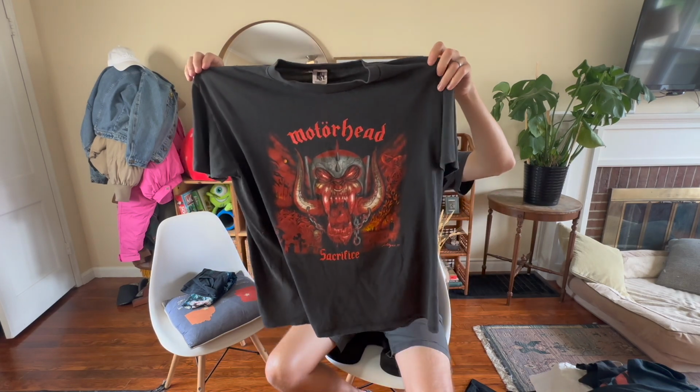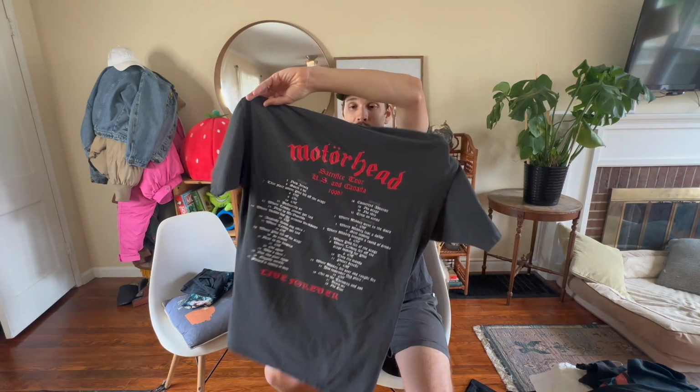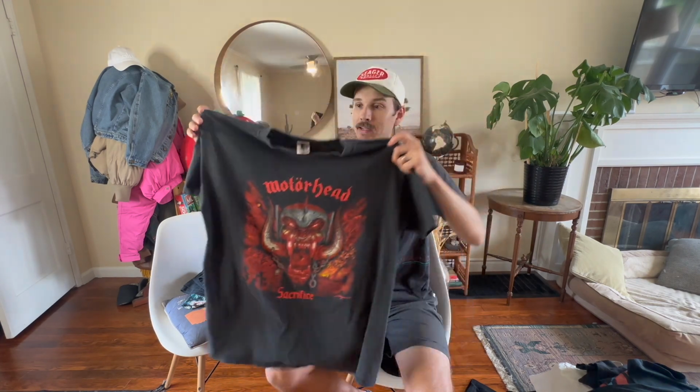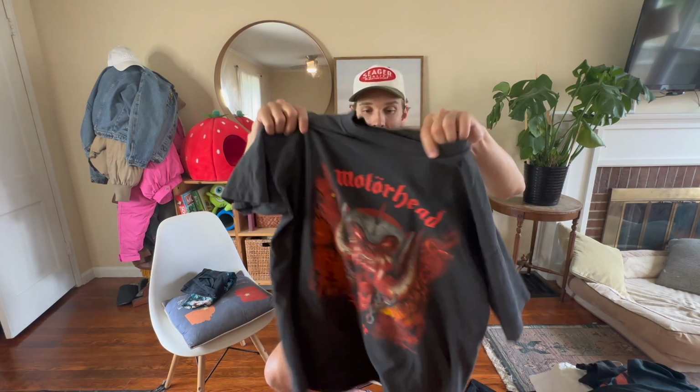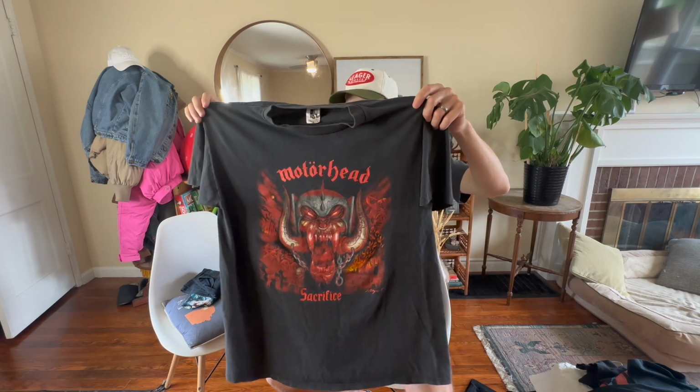And on to the last two shirts, definitely some of the cooler ones in the haul. We have a 1996 Motorhead US and Canada Tour t-shirt. This one is super faded. It's got a couple little pinholes on it, but pretty amazing condition. It's on a gem tag, you can see that. But man, yeah, this one's super nice, very thin. This one should be worth around $200. I paid $20. It's a size XL.